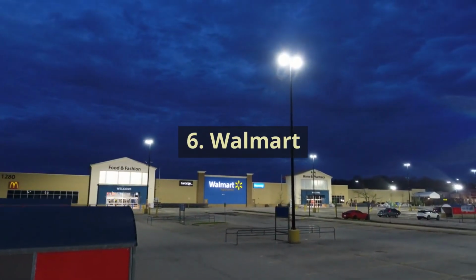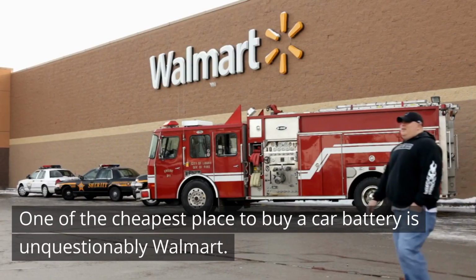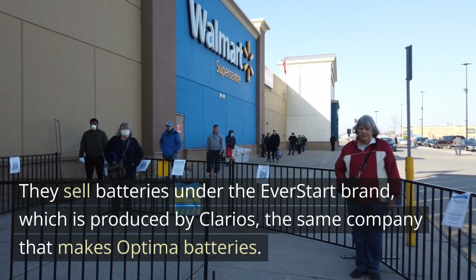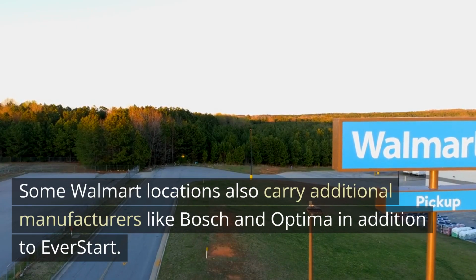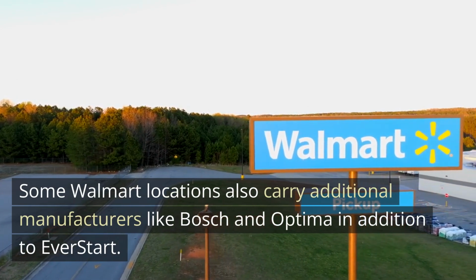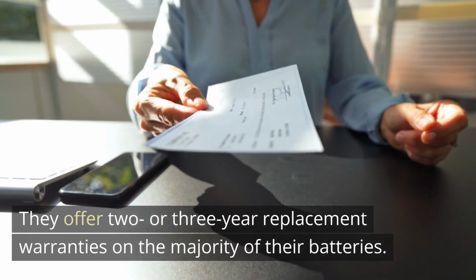6. Walmart. One of the cheapest places to buy a car battery is unquestionably Walmart. They sell batteries under the Everstart brand, which is produced by Clarios, the same company that makes Optima batteries. Some Walmart locations also carry additional manufacturers like Bosch and Optima in addition to Everstart. They offer 2- or 3-year replacement warranties on the majority of their batteries.